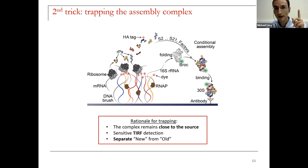So that's the first reason why you want to trap the complex that you build next to the brush, to remain close to the source. The second reason is that by doing so, you can look at the assembly through TIRF microscopy, which is a very sensitive technique. Look at what's going on at the surface. And the third reason is that you now have a way to separate old ribosomes that are non-labeled in the bulk from new small subunits that are labeled and on the surface. So that's the second trick, trapping the assembly complex.